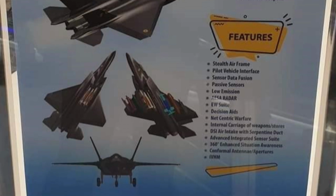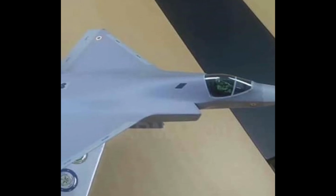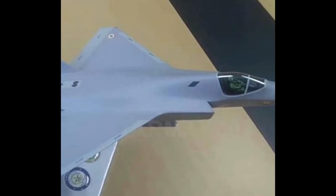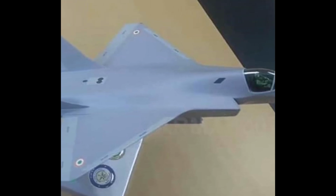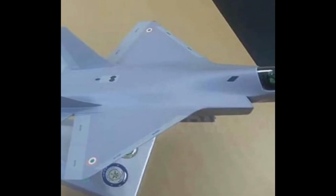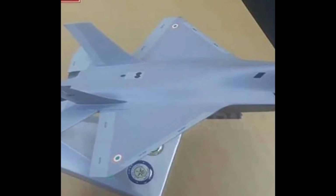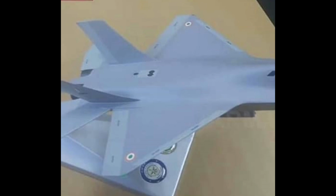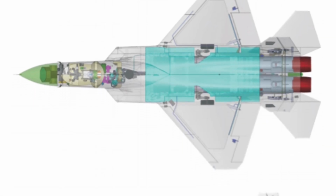Now talking about the design, it has shoulder-mounted, diamond-shaped trapezoidal wings to reduce drag at transonic speeds, and an all-moving canard-vertical V-tail with large fuselage-mounted tail wings. It will have a Diverterless Supersonic Inlet, DSI, to reduce the fighter weight and radar cross-section. The DSI further aids in increasing the performance and the maintainability of the fighter.